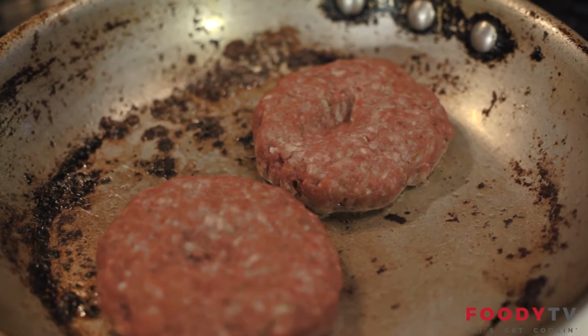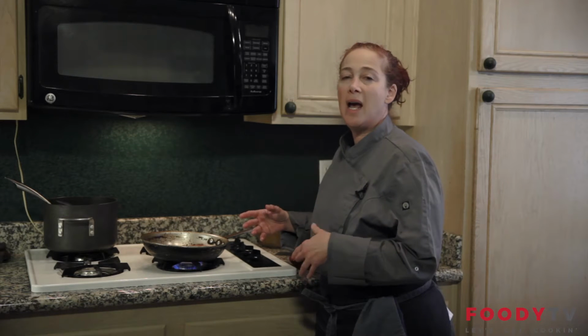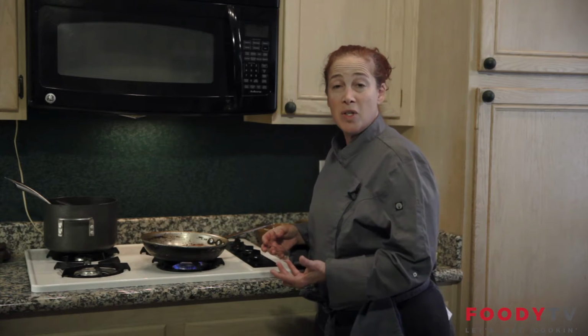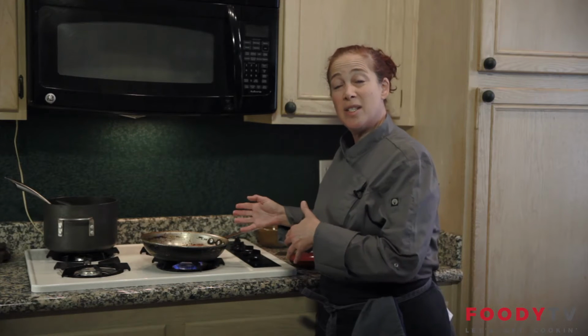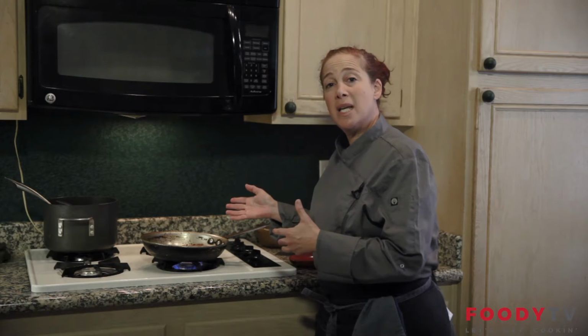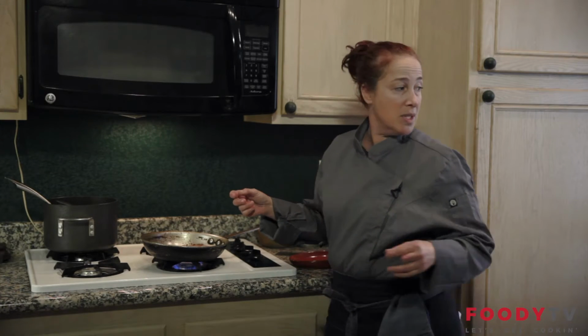Okay, and while you're cooking these, it's a good time to get some of your other items prepped up, like if you're going to have some fresh greens on your burger, or you're doing bacon. We've already cooked up our bacon, but this is a good time to throw another pan on and cook up some bacon. And as they're cooking, we're gonna grab some salt.